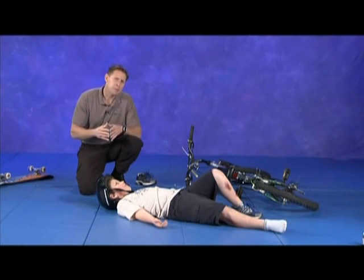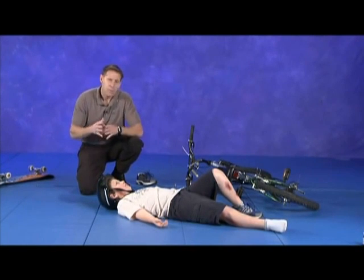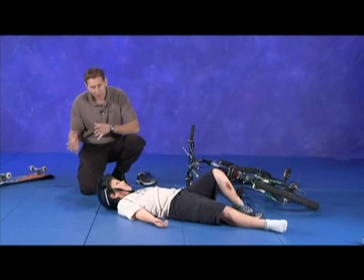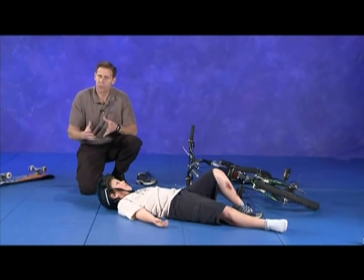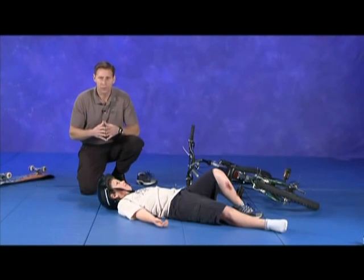Now, we don't typically move people that have fallen off their bicycles with possible neck injuries. But in a case where this was a busy street, you would want to move Robert out of the street right away. If you have several people that can help you, that's great. If you don't, you have to move this person because the scene has to be safe.